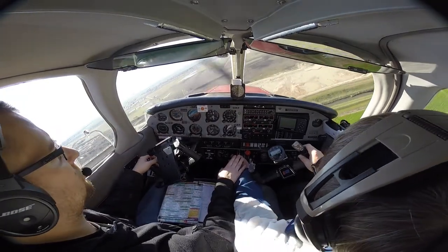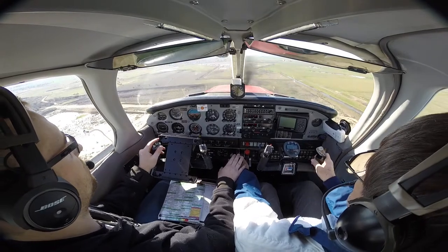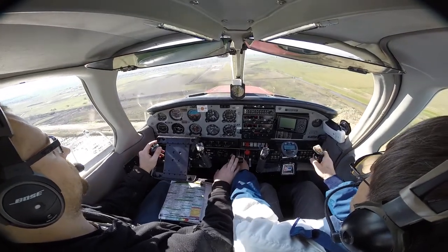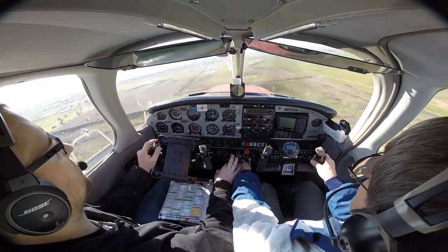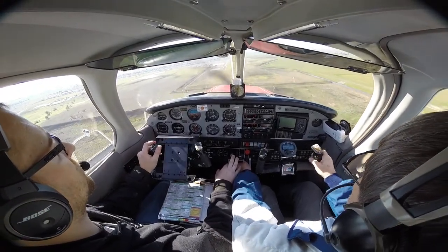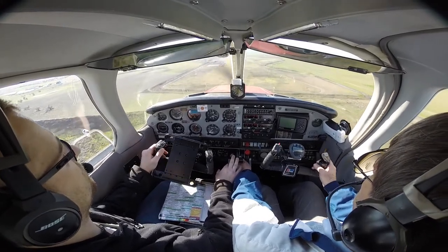Now I'm just going to modulate the power and I'm going to pick the point I'm flying towards and try and just hold that point in the same place while the airplane slows down. A little bit of a crosswind, so we're going to compensate for the crosswind by leaning into the crosswind and keeping it straight with the rudder pedal.